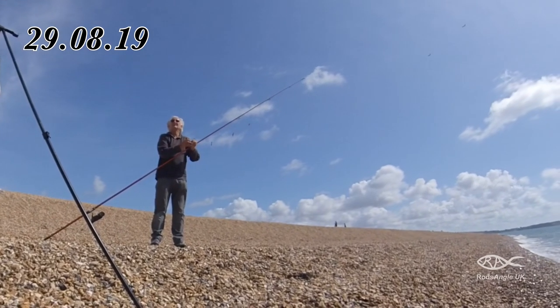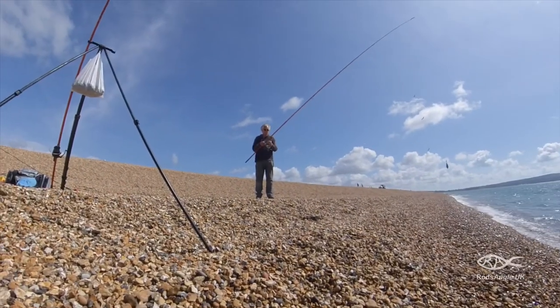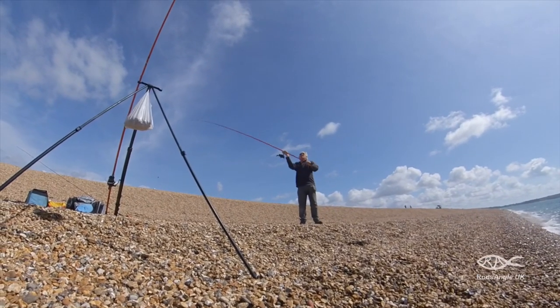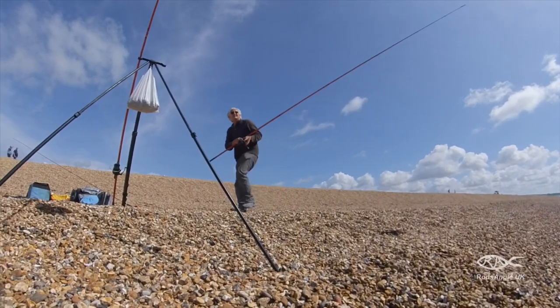In fact, normally, before it ebbs, I'll only fish with one rod, since two is impossible. Every cast, before it starts to ebb properly, you can expect to be bringing in great big lumps of weed. So, I fish with this in mind.